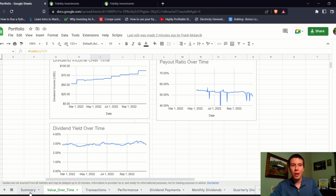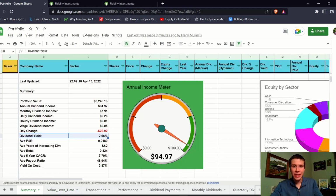And then if we come to the summary tab, we can see the actual value. So the portfolio value, like I said, was $3,245 at the end of October, and the dividend income is all the way up to almost $95, which is really exciting because we went from about $88.50 to about $95. So that's about $6.50 of growth there for the month, which I'm pretty happy with. And the dividend yield is about the same at about 2.96%, which is good to see.